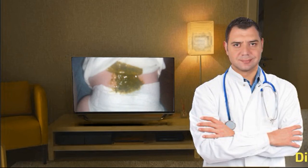Diarrhea. It's not uncommon for healthy babies to do the occasional explosive or runny poo. But if your baby does several runny poos with no lumps in them, he could have diarrhea. It can be yellow, green, or brown, and may seep or explode out of the nappy.